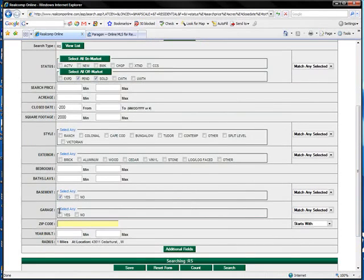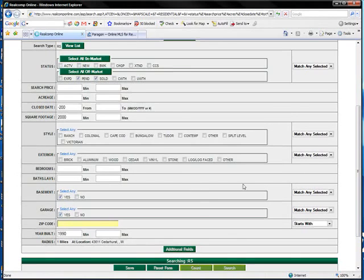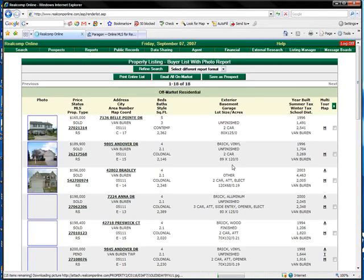I'll also say houses with bedrooms or with basements and garages, since this house has a basement and garage, and since this is a newer construction home built in 2002, we're going to go with houses that are 1990 or newer. Count. And it says there's 18, so we'll go ahead and pull data from there, and it's going to give us our results. Stay with me here because this is going to go fast.